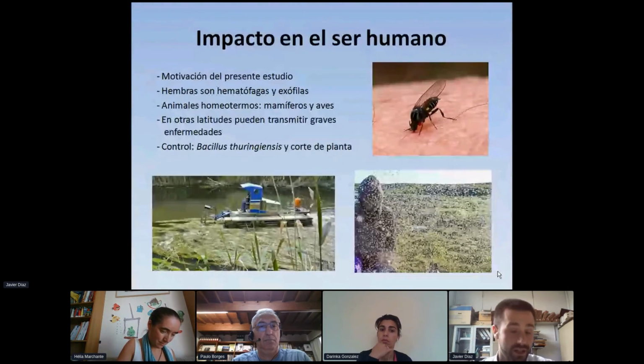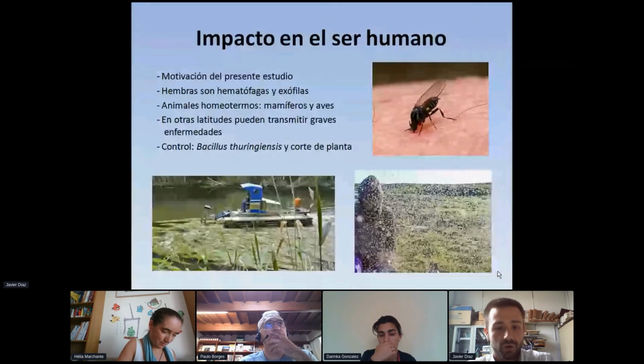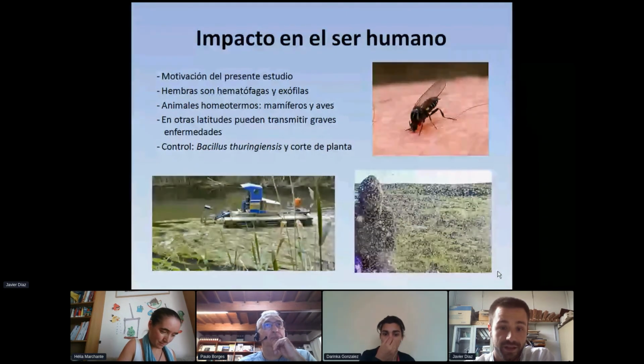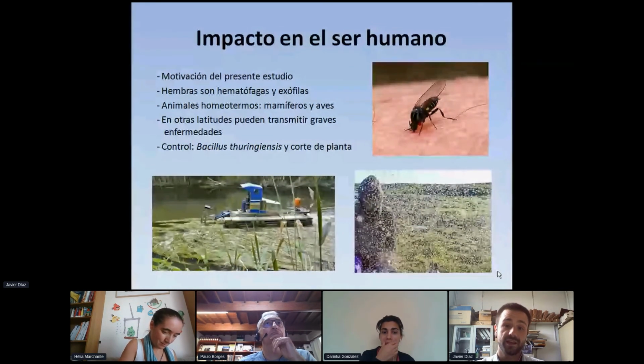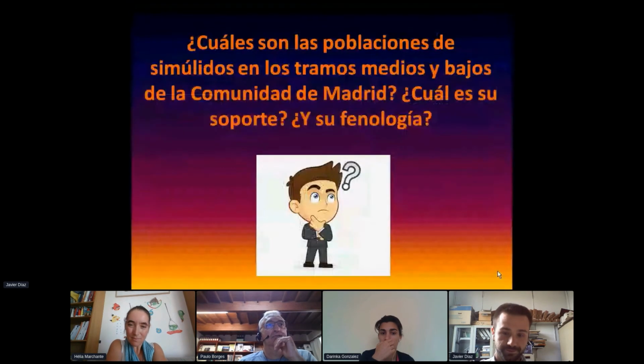No solamente pican a mamíferos, sino también a aves, eso ya va en función de las diversas especies. En otras latitudes a las nuestras, pueden llegar a transmitir graves enfermedades, como la oncocercosis producida por nemátodos. El control generalizado que se hace de estos insectos se hace sobre las larvas con Bacillus thuringiensis variedad israelensis, y en el río Henares, aquí en la Comunidad de Madrid, también se realiza el corte de la planta, de los hidrófitos que hay en el cauce del río, mediante un vehículo anfibio.